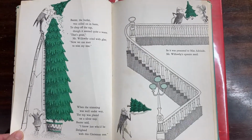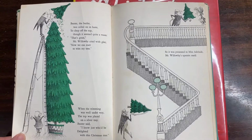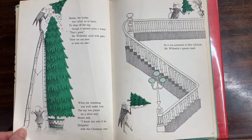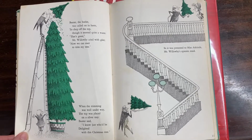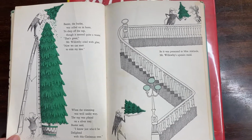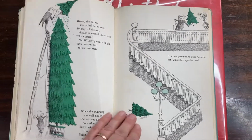Baxter the butler was called in haste to chop off the top, though it seemed quite a waste. That's great, said Mr. Willowby, cried with glee. Now we can start to trim the tree. When the tree trimming was underway, the top was placed on a silver tray. Baxter said, I know just who would be delighted with this Christmas tree. It was presented to Miss Adelaide, Mr. Willowby's upstairs maid.